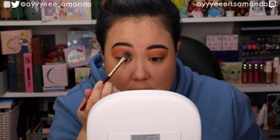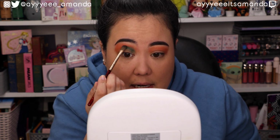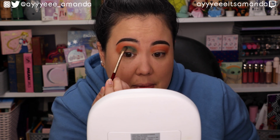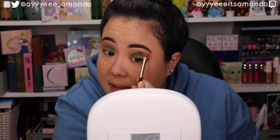I usually go dark to light when I do my eyeshadow looks, but I just wanted to start off with Ripe just to get things going and then work from there. I don't know if that's gonna backfire or not. So things are gonna look a little bit messy right now until I figure it out. I'm only going to focus on the first half right here. Just gotta trust the process.